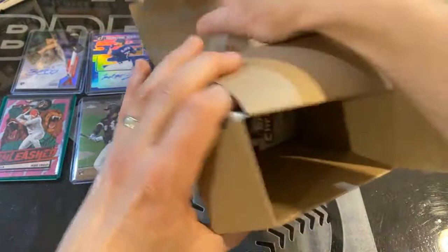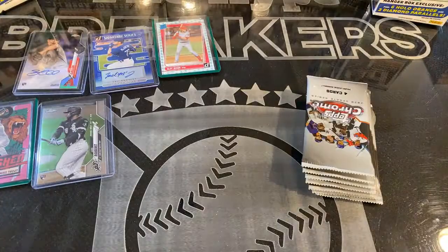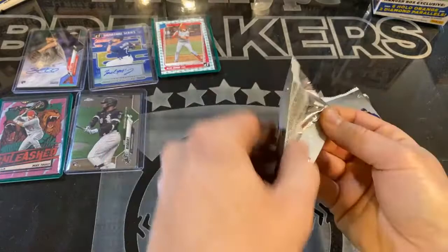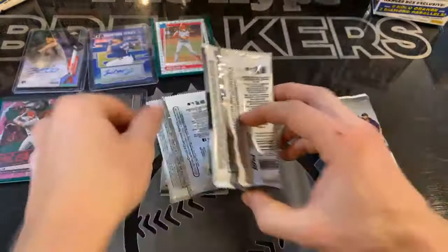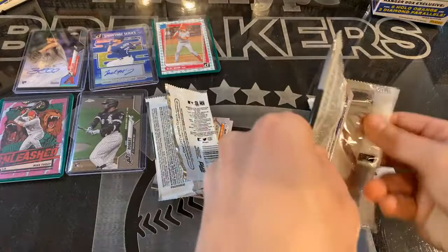Seeing lots of hits. Love those Unleashed cards. Seen a ton of them. Seems like they are heavy on the Yankees in that checklist. Really cool to see the colored hollows of those Unleashed cards as well. Last box hit Kyle Lewis and Luis Robert. So that was a fun Topps Chrome one.